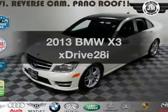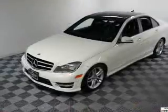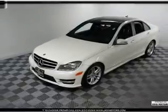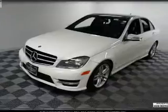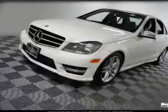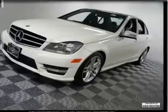Imagine yourself in this 2013 BMW X3. If you're looking for an automobile with great attributes, look no further. With an efficient four-cylinder engine, the powertrain includes all-wheel drive, driven by an automatic transmission. The anti-lock braking system will keep you safe on the road.